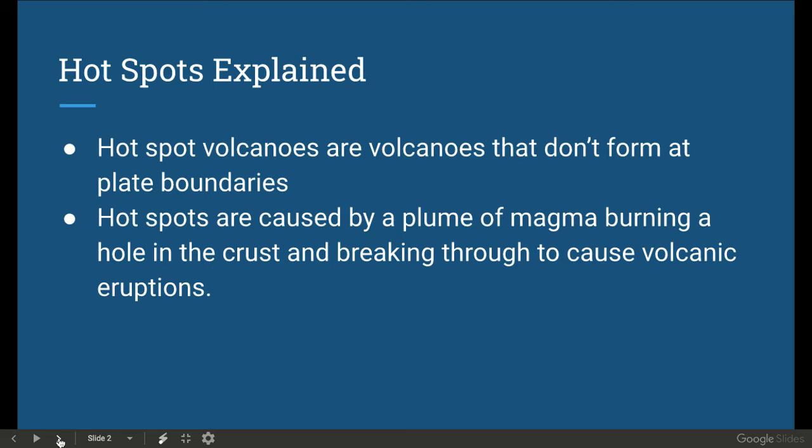Hotspot volcanoes. Hotspot volcanoes are volcanoes that don't form at plate boundaries. Remember, we know that the vast majority of volcanoes around the Ring of Fire and around the world are at convergent plate boundaries. These ones are volcanoes that just form at random spots on the earth, not at plate boundaries.